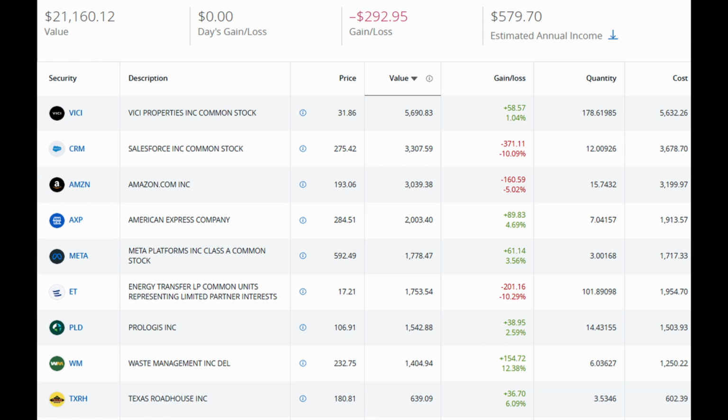So I really like Waste Management as an investment. I don't really like it necessarily at this price in terms of like valuation, but as a business, I think that it's a very powerful business, and sometimes I think that's more important than valuation just personally.